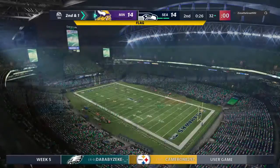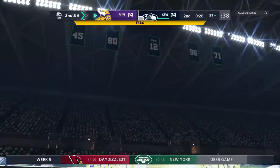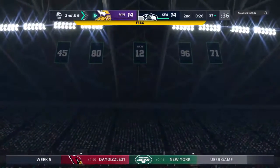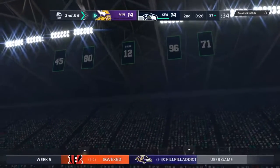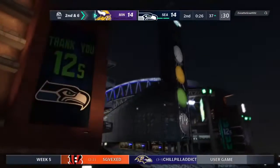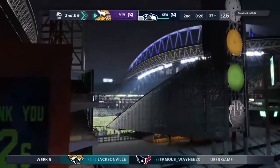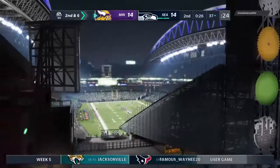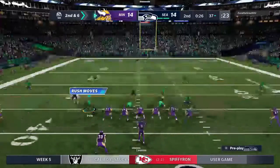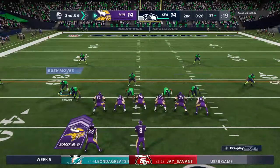And they're out of timeouts, remember, so this is going to have to be a delay. So that'll back them up 5. Doesn't look to be any confusion here as they come up now on a 2nd and 6 following the delay of game.